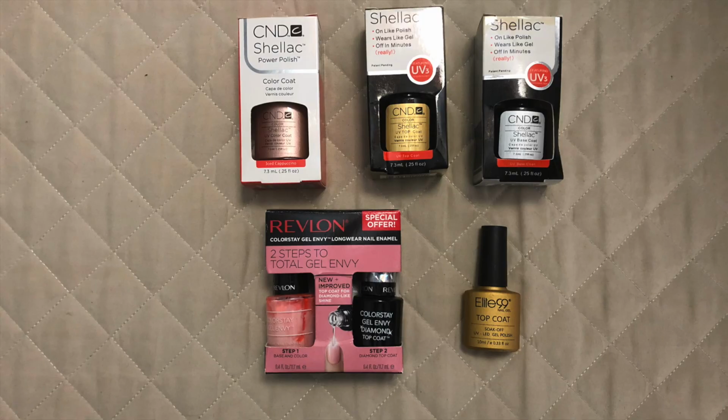And the next picture is going to be anything under the gel shellac category that you need a UV light to cure. Yes, I do have a UV light, and not surprising since, like I said, I used to do this for a living. So moving on, it's not a lot, but that's that category.